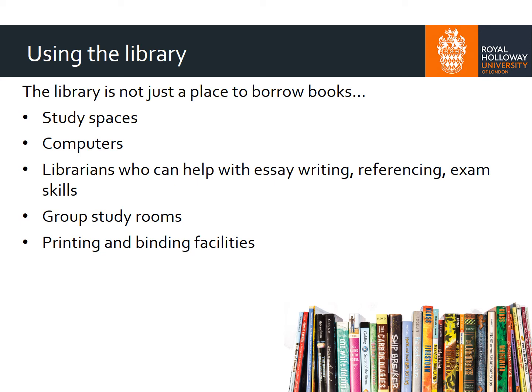And finally, libraries can be really helpful if you need to print something. You quite often have access to professional printers that will be able to print things in better quality or quicker than your standard printer at home. And also they will have things like binding facilities, staplers, hole punches, etc. So the library can be really helpful, not just for books, which they are helpful for, but also for other things as well.